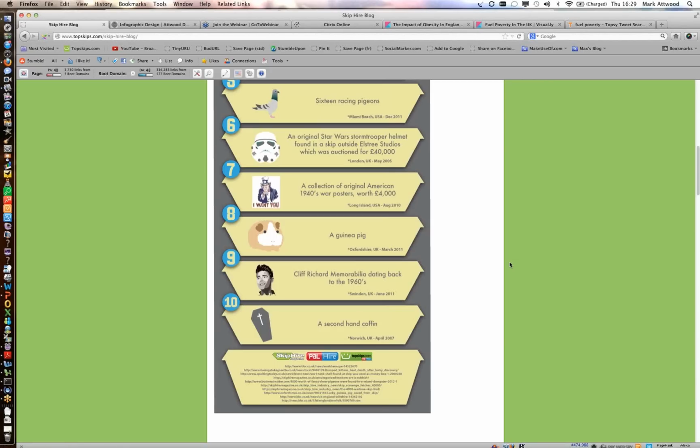By the way, if you've not seen Django Unchained yet, go and see it. Yeah, I watched it. What a film! Anyway, it's got nothing to do with infographics whatsoever.